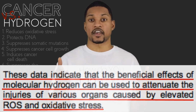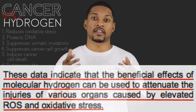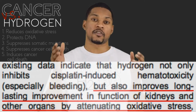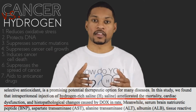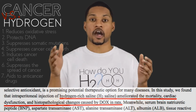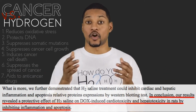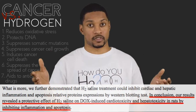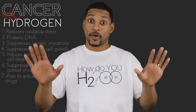The beneficial effects of H2 can be used to attenuate injuries of various organs, caused by elevated levels of ROS and oxidative stress. We see hydrogen improve long-lasting improvement of the function of the kidneys and other organs by attenuating oxidative stress. Hydrogen improved mortality, cardiac dysfunction, and the histopathological changes caused by this chemotherapy drug. The results revealed a protective effect of H2 on chemo-related damage to the heart and liver through inhibiting inflammation and apoptosis. Due to its safety, efficacy, and convenience, hydrogen should be considered as a potential therapy for organ injury caused by chemotherapy. But wait, there's more.